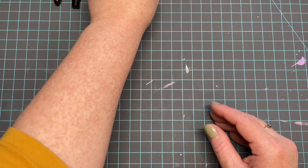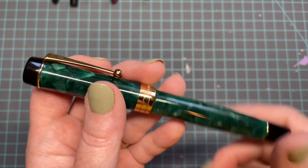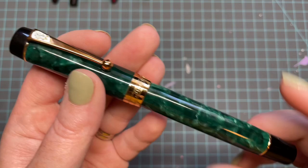And so that was my fifth pen. Then I inked up my Jinhao Century 100 in Green Marble, and I inked this up with Pilot Iroshizuku Shin-ryoku. And I don't care what anybody says, Jinhao's are great pens. Yeah, they make lots of clones and dupes, but they know how to make a good pen.